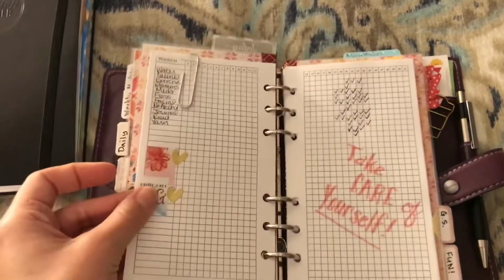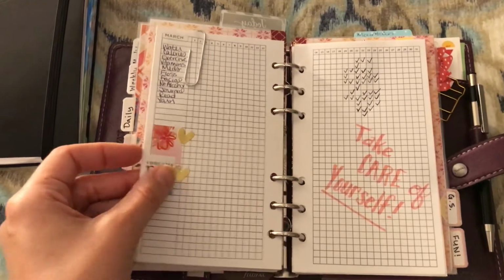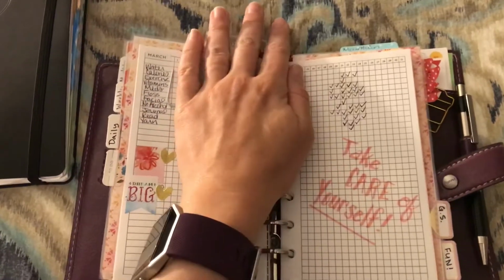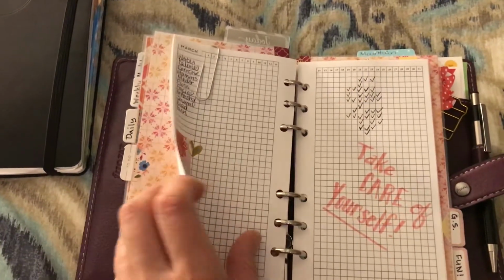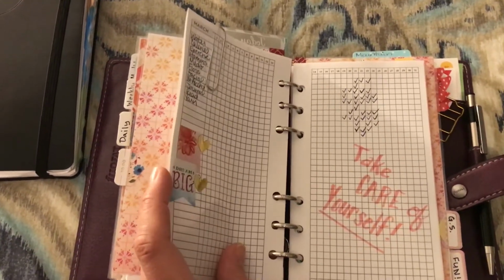The to-do section is actually trackers. So this is a self-care tracker. You can see I didn't use it the first part of the month. So I just started with this setup again. I was using it earlier in the year and I was doing really great with these self-care items.